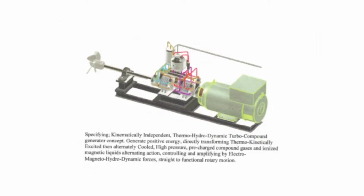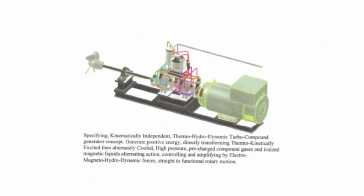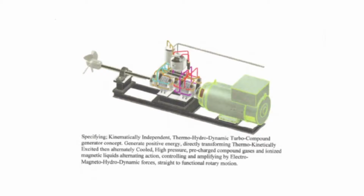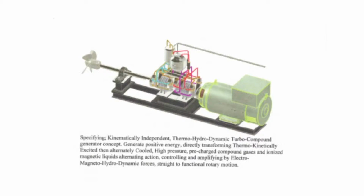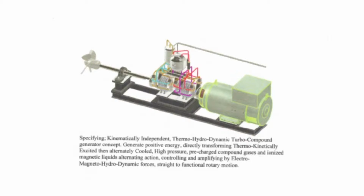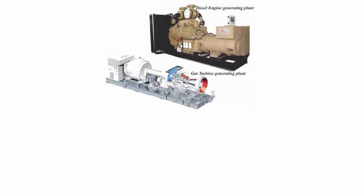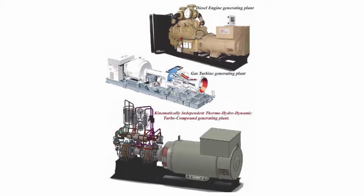KITHD, Thermofluidics Energy Conversion Concept: first thermokinetically excited heat up, then alternately cooled, high pressure, pre-charged compound gases and ionized magneto-responsive fluids, generating forces, converting to straight rotary motion. Comparisons layout of diesel engine generating plant, gas turbine generating plant, and kinematically independent thermo-hydrodynamic turbo compound generating plant.